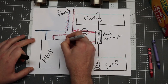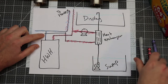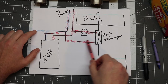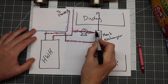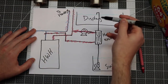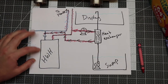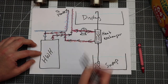And we're going to instead run this line back to the cold water supply for our hot water heater. And that means that the house cold water and hot water never mix, which is what we want. So when we start using the hot water heat exchanger, this pump is going to turn on. It's going to push water through the heat exchanger, counterflowing it against the flow of water to the display, and then onward back to the input of the hot water heater, which then will circulate the water back out and back to the pump.